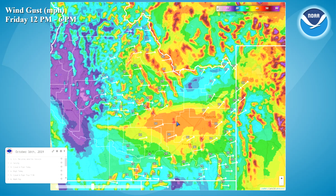In addition to the added precipitation up into the central mountains, we will see gusty winds throughout the Snake River Plain, possibly seeing wind advisory conditions here during the afternoon hours, predominantly here across the Arco Desert. Here we are looking at wind gusts of generally 30 to 40 miles per hour through the Snake River Plain.